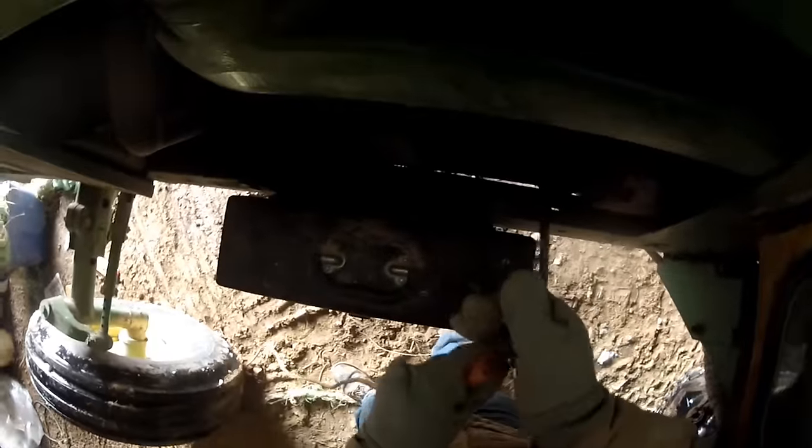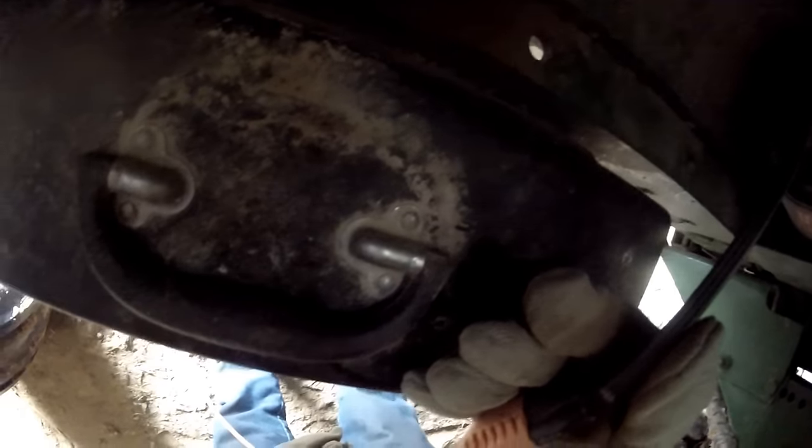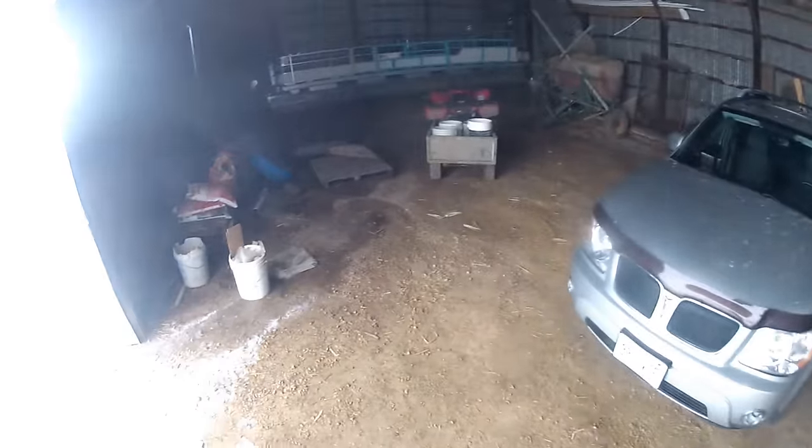Never forget to plug it back in. And always make sure that you can hear it start running. All right, let's feed calves.